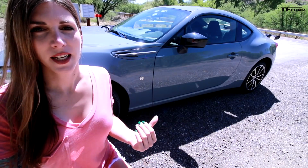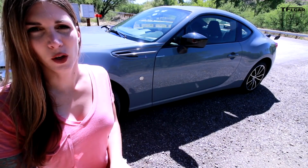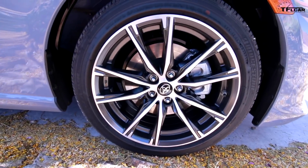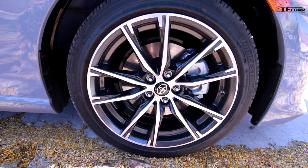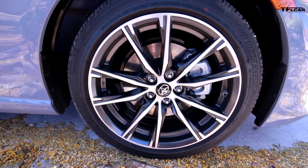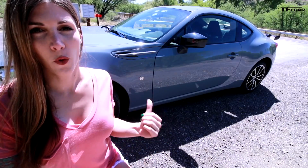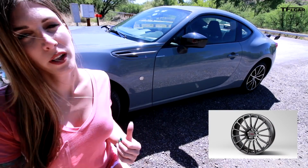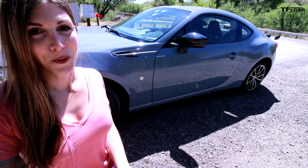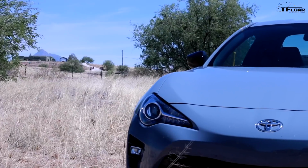The factory wheels that come on the 86, I'm kind of over them. I really wish they would offer something a little bit more aggressive looking. The standard wheels are 17x7s with 48mm offset, and they're wrapped in 215/45/17 Bridgestones. The optional 17-inch forged wheels Toyota offers, however, are a really good looking wheel, and I think if they just came standard on the car, that would be kind of nice. Wishful thinking. Subaru offers an optional Brembo package with forged wheels, and Toyota doesn't. There's no Brembo option for the 86. Sad.